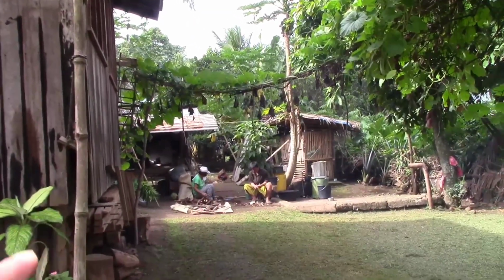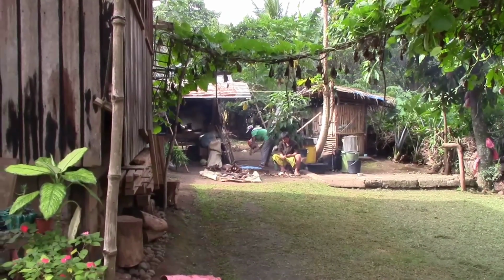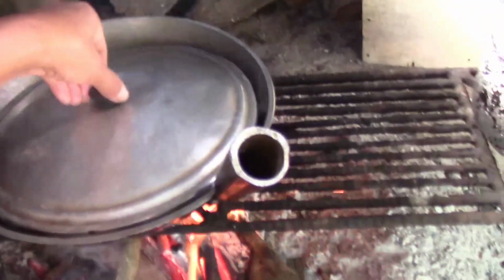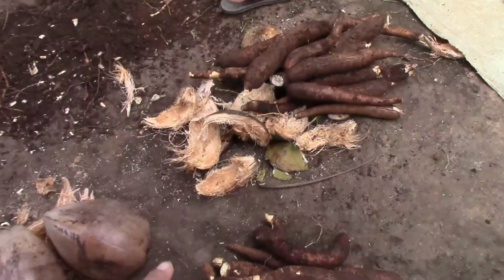So here, and my auntie was there, and my cousin was there. They are preparing a cassava to bring back home. Look. This is our back door. There's the kitchen. I'm cooking langka fruit, jackfruit. Okay, I'm cooking. Oh, it's yummy. Dol, cassava fruit.